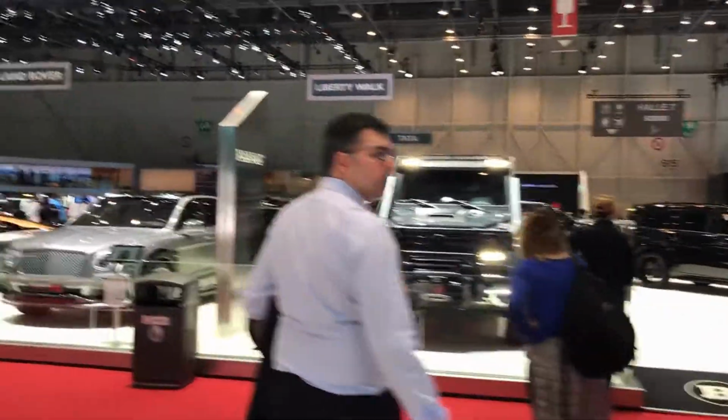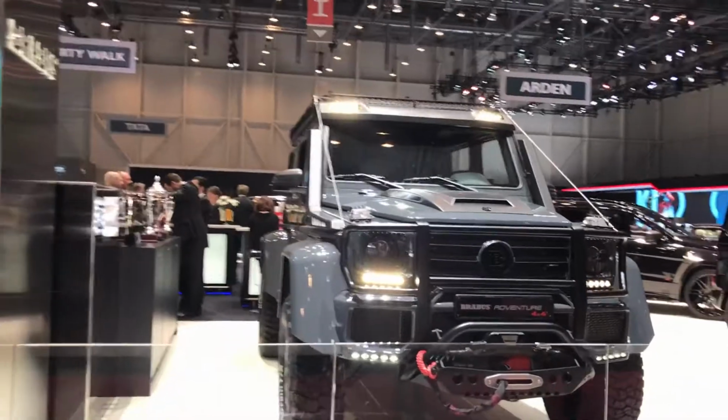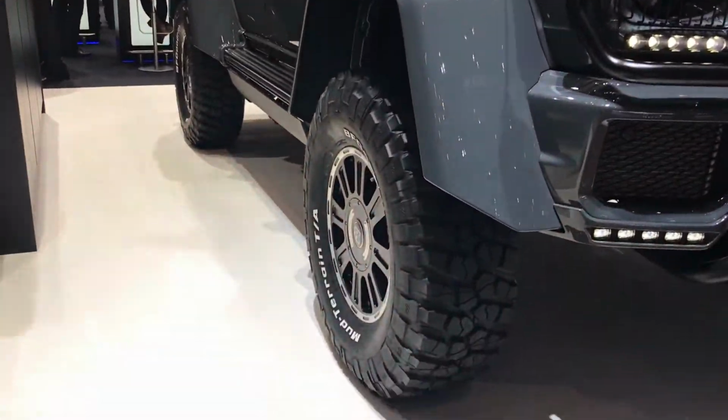Man, y'all look at that. Imagine having this in Texas. Man, if you had this in Texas, you could run anyone over. Man, y'all look at this. Look at the size of these tires.